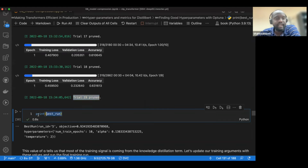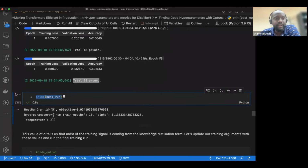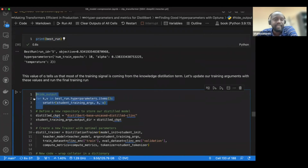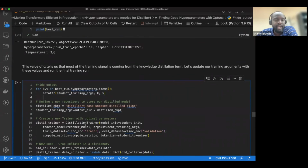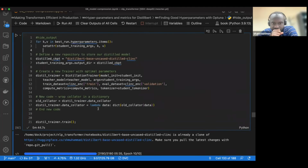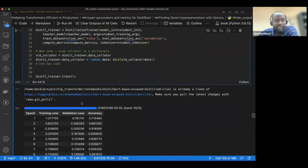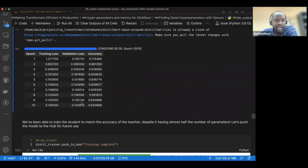Okay, so we can see this is the best run, and we have these hyperparameters, and we can use them programmatically in our model and train the model again. Now here we train the model with the best parameters. And because we did hyperparameter tuning to select the best parameters, we can see the student accuracy has now increased, despite having almost half the number of parameters.